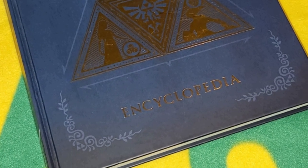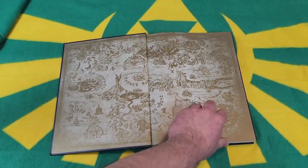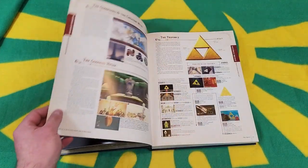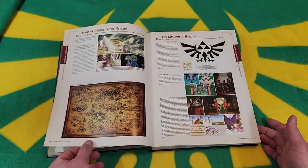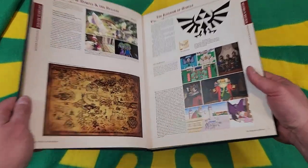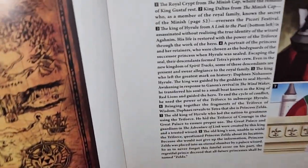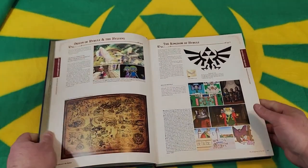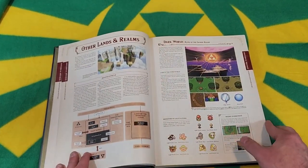When you open it up past the map, you've got these gorgeous, glossy pages, huge pages, which make for huge images. Though these pictures are great in size to really see all the details, the text is so tiny. It really is. It's seriously an encyclopedia. But that's great because there is so much of the Zelda lore to take in from a whole history of games. So you go through the historical records, which really brings together some of the stories from those games and how they link up to one another when they actually do.